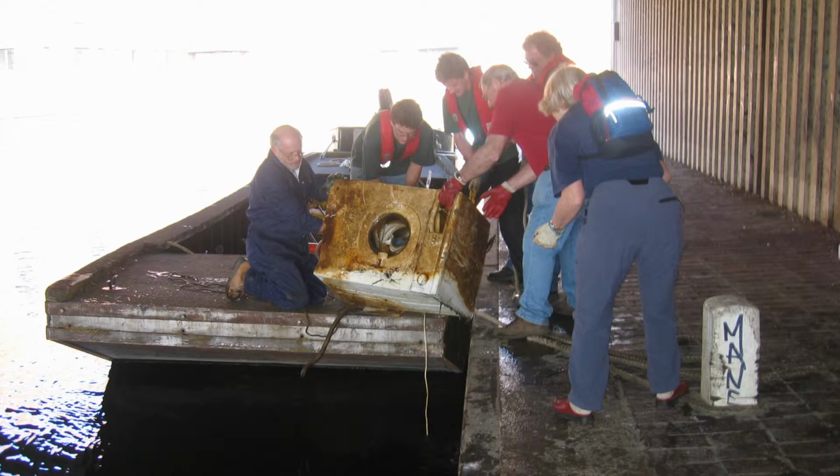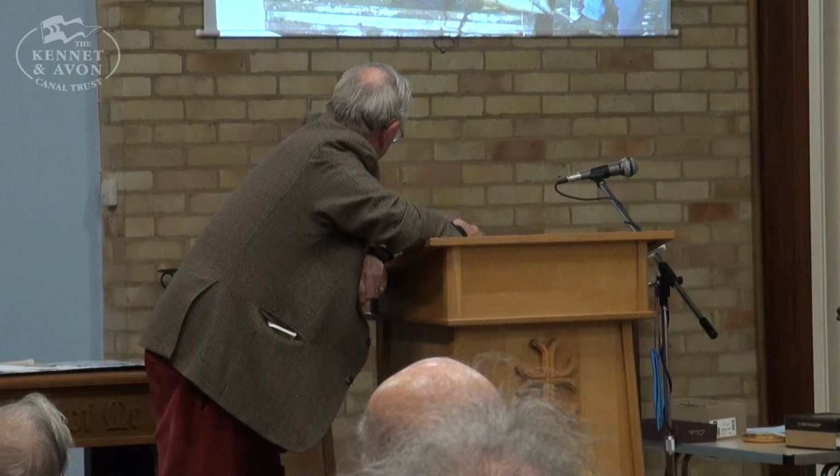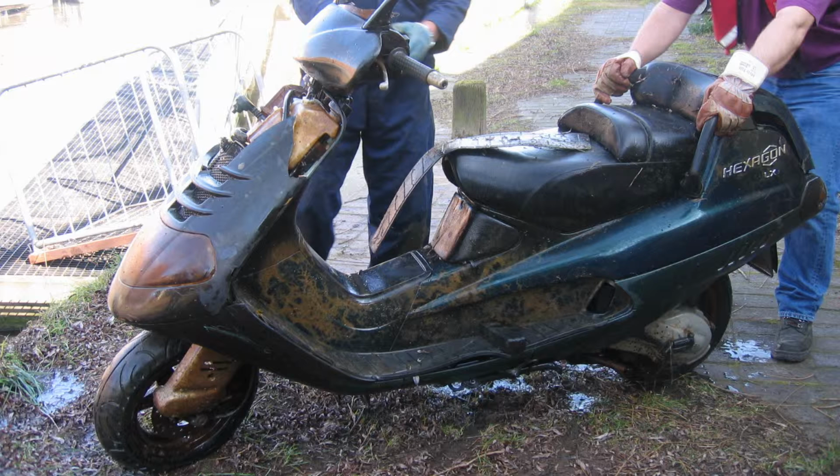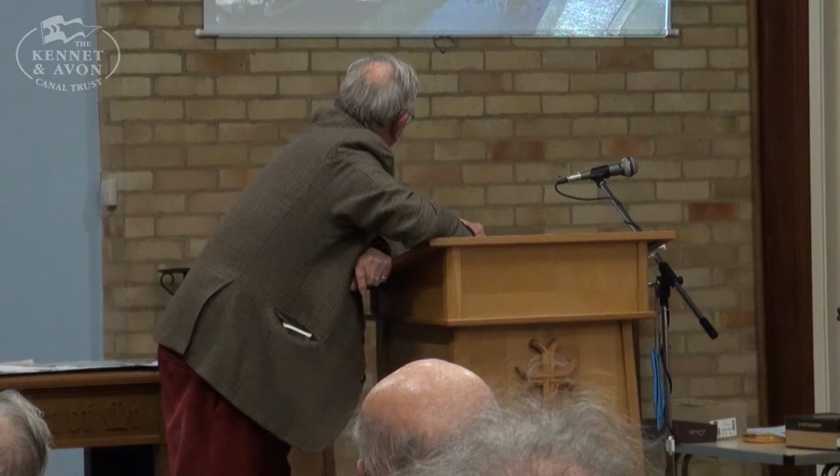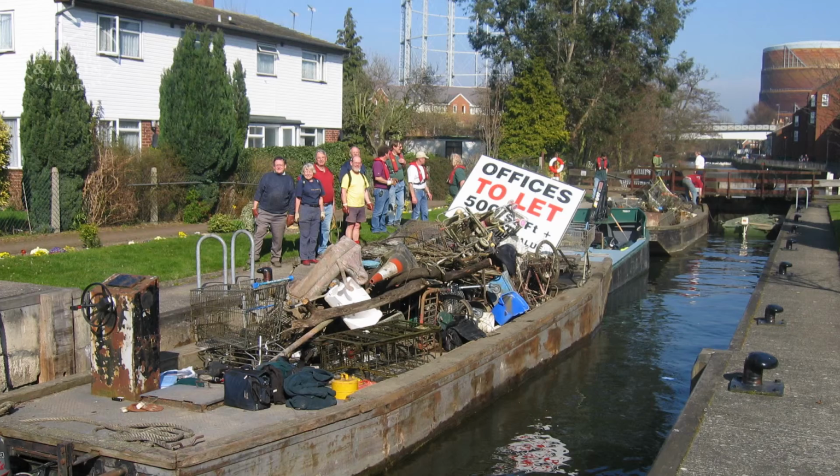Anyone want a washing machine? That's under the IDR bridge, just by County Lock. Or a motorbike. That one had only been in the canal that night, and the owner hadn't even reported it stolen. More rubbish gone away.